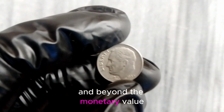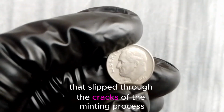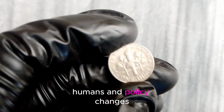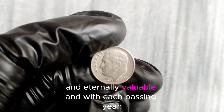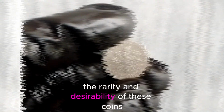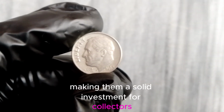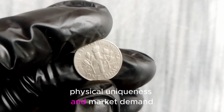And beyond the monetary value, owning such a coin is like holding a piece of history that slipped through the cracks of the minting process, a relic of a time when machines, humans, and policy changes all intersected to produce something uniquely rare and eternally valuable. And with each passing year, the rarity and desirability of these coins only increase, making them a solid investment for collectors who recognize the blend of historical relevance, physical uniqueness, and market demand.